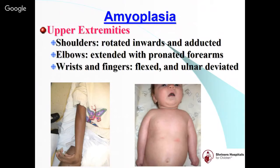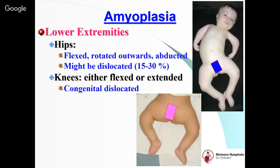For the lower extremities, the hips are bent, they're turned outwards, and about anywhere from one out of six to one out of three can be dislocated. And then the knees, they can be bent or extended, and the feet usually only have the clubfoot deformity.